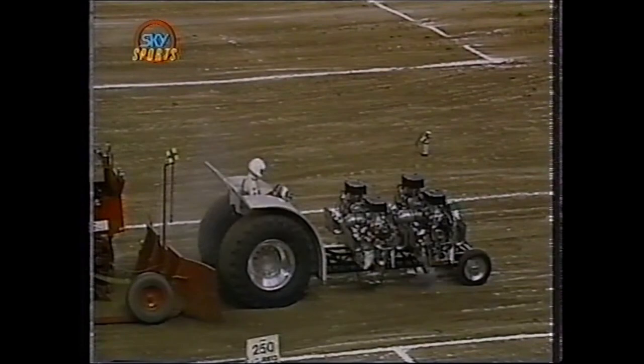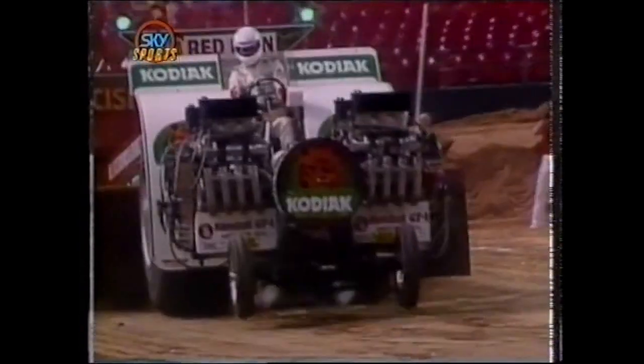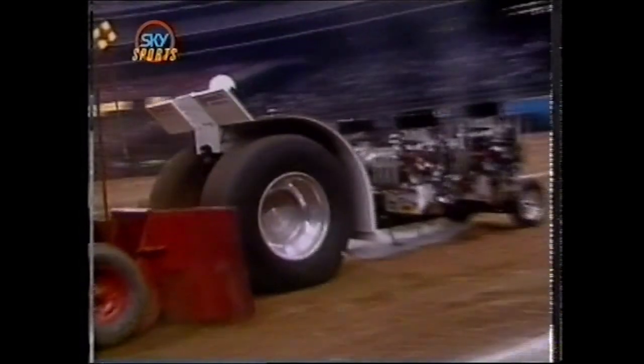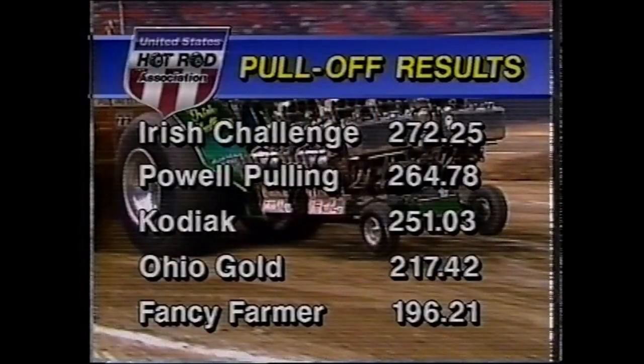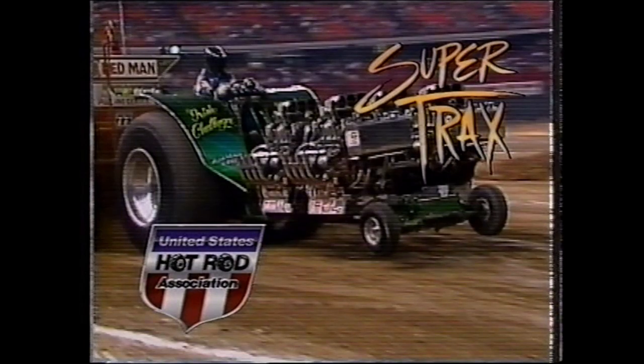It's a good pull, but it took a great one to win it, as Brockman will come up around the 250-foot mark. Let's make it 251.03. That should land him safely in third, but your winner will be Dave Walsh, the Irish Challenger out of Boston, Wisconsin, who whips into Houston and comes away as the Astrodome champion. The Irish Challenger wins it over Powell Pulling by about 8 feet. Then it's the Kodiak In-Laws and Outlaws, Ohio Gold, and the Fancy Farmer.